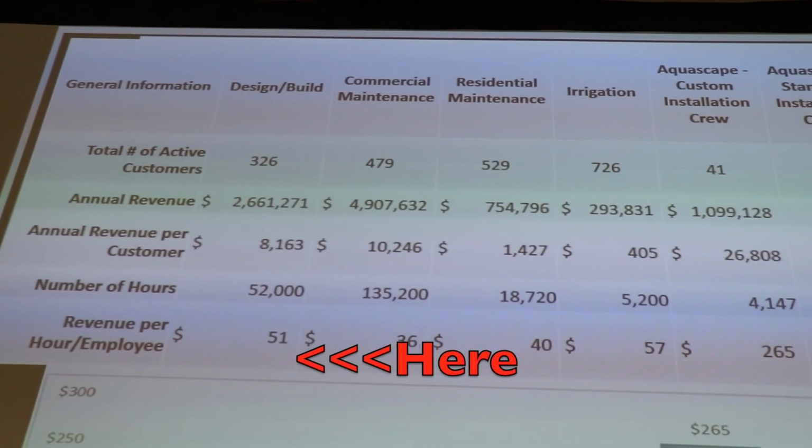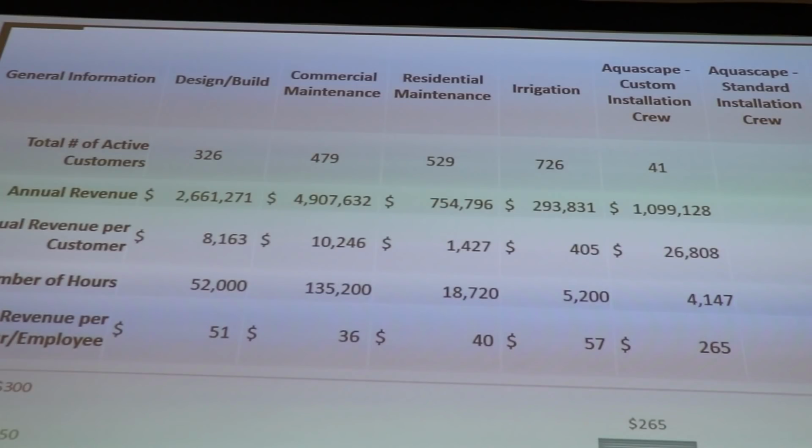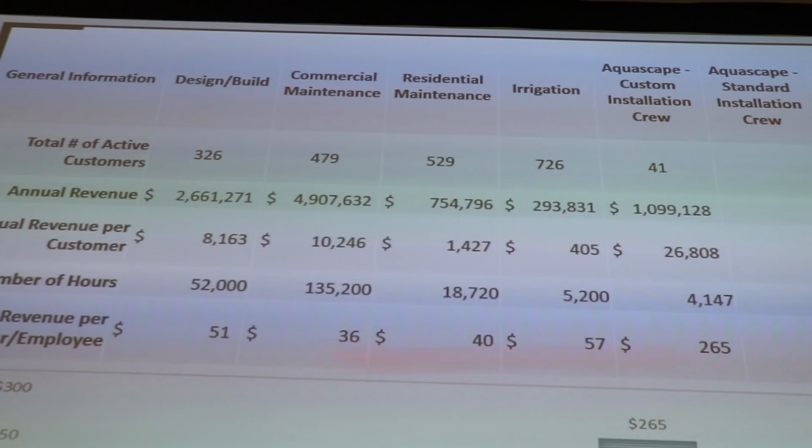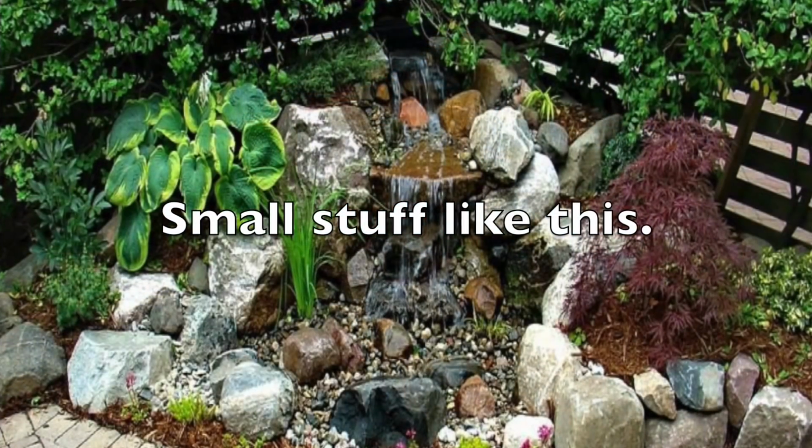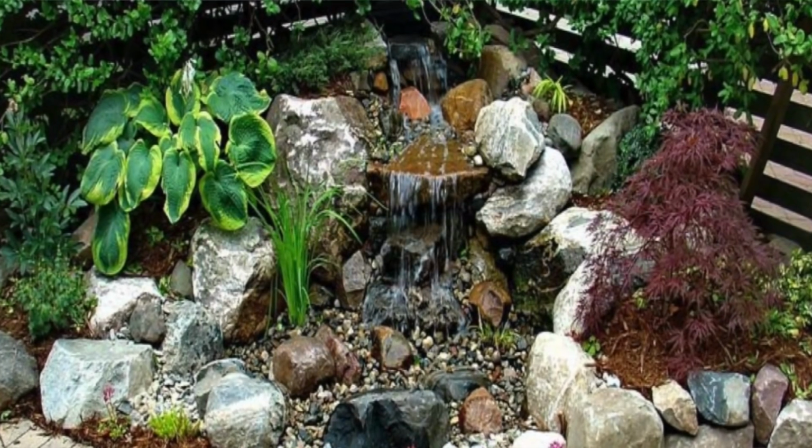Now a survey was done over 70 different companies trying to determine what their typical profits per hour were. For a design build company, a hardscape company, they're making about $51 per hour. A commercial mow and blow guy is making around $30 some per hour. A residential mow and blow guy's profits go up just a little bit, in the $40 per hour category. An irrigation guy, since he's more niche, will be hitting closer to the $50 per hour range. But a certified Aquascape contractor doing custom pond installs is up to $260 some per hour. And a certified Aquascape contractor just doing average pond installs, nothing special, is still at $253 per hour.